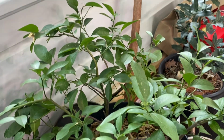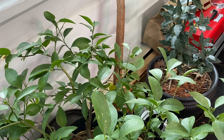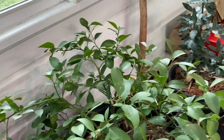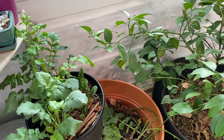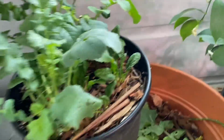I also have two lemon trees that are in very sad shape in my living room. They actually had been fine, and then I think I may have overwatered them and then moved them because they were in the way, and then they all lost most of their leaves, so I had to cut them way back, and then they're finally starting to come back. But like these poor citrus trees, I've just had a rough go with them. This was also in my greenhouse.